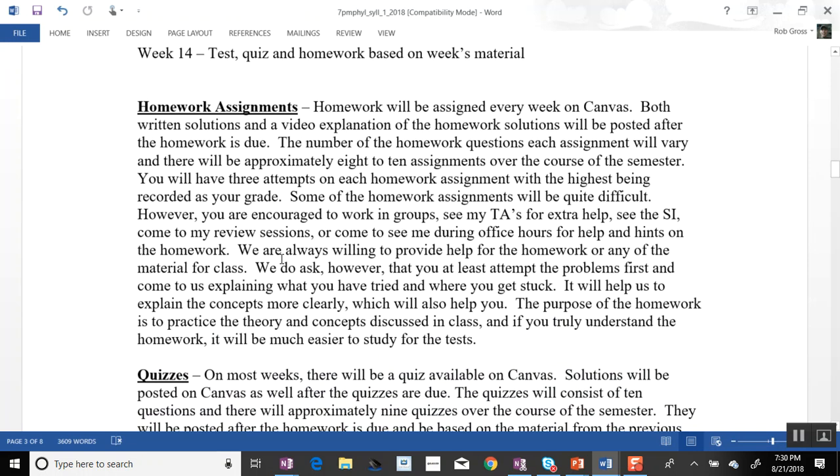So the way I do assignments and quizzes, homeworks and quizzes, is a little bit strange. Some people don't like it, I understand, but it's the way I do it, and you just got to get used to it. It's not that bad. So after every week, you have a homework, basically every week, except the week before a test. You don't have homework the week before a test. But every week there isn't a test, you have a homework.